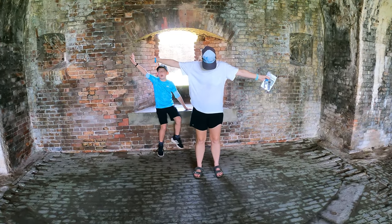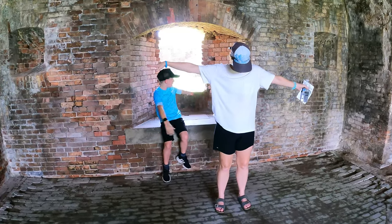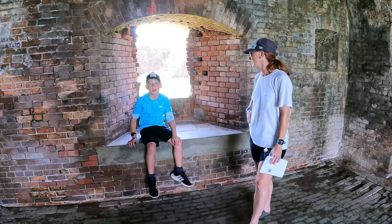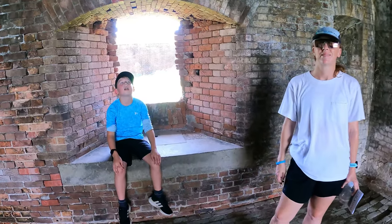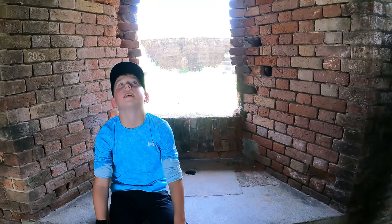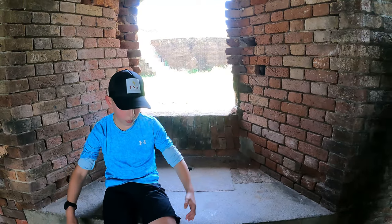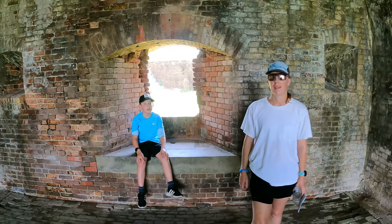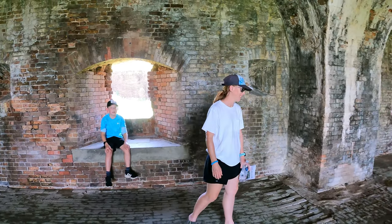All right, very cool. So one of the things about Fort Morgan is they invented a natural air conditioning. So every one of these windows, blowing wind through. How good does that feel, JT? So good. I can see your shirt flopping around. It's actually kind of cold. Nice. So this will be really good in the middle of the summer. That's right.